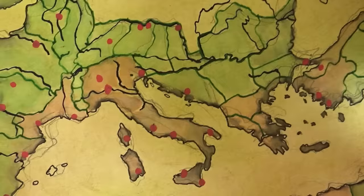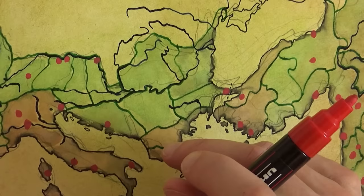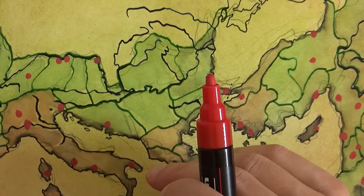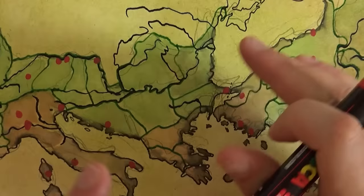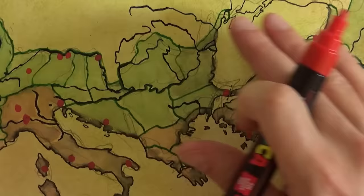But the eastern Roman Empire continued as an entity until the 15th century, so yeah, 1,000 more years. It was a very long time, until 1453 actually, when the Turks took control over this area, all this area. So it was called the Byzantine Empire also.